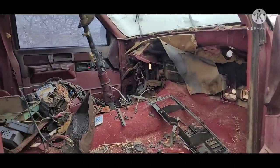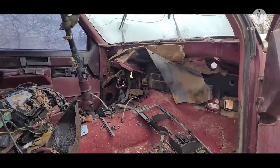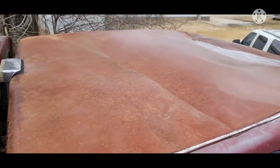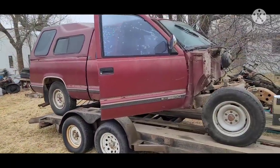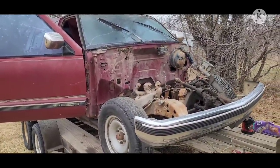The interior dash had been torn apart. I've taken it out now for dismantling the parts that I'm going to use out of it. Then the roof got smashed in because they had a second scrap vehicle that they had stacked on top of it there at the iron yard. So after being stolen, I at least was fortunate, lucky enough to get the thing back and at least have something, even if it was torn up, destroyed.